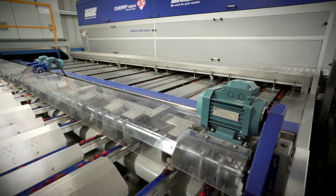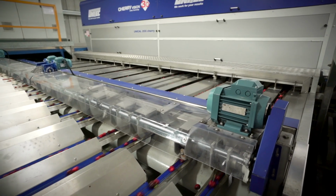This is important because we need to isolate and individualize the cherries before we sort them. If a good cherry is attached to a bad cherry, they might both end up in the bag. And so by putting them one at a time across the optical sorter, we're able to get the right cherries into the right boxes. And so after cluster cutting, we begin hydrocooling.